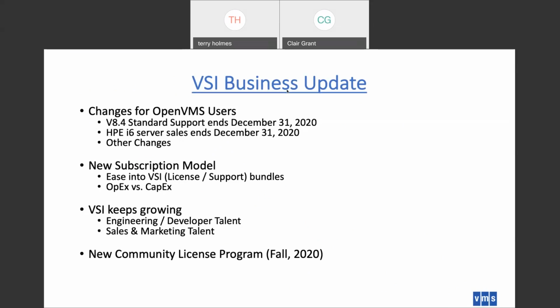First of all, the HPE version 8.4 standard support ends on December 31st of this year. If you recall, we announced last November that VSI had acquired all of the HPE support renewal contracts for OpenVMS, whether they were HPE versions or VSI versions. So this is an important date to keep in mind to make sure that your OpenVMS environment remains supported to the degree that you wish it to be supported. We have already been talking to many, in fact, hundreds of customers around the globe to make sure that they have either made the transfer to VSI licenses or renewed their version 8.4 standard support. And there's still some time to do that, of course, and we're happy to work with you as well.